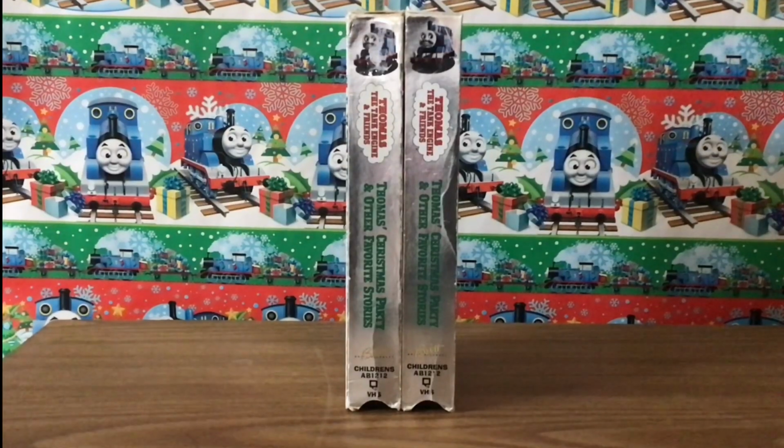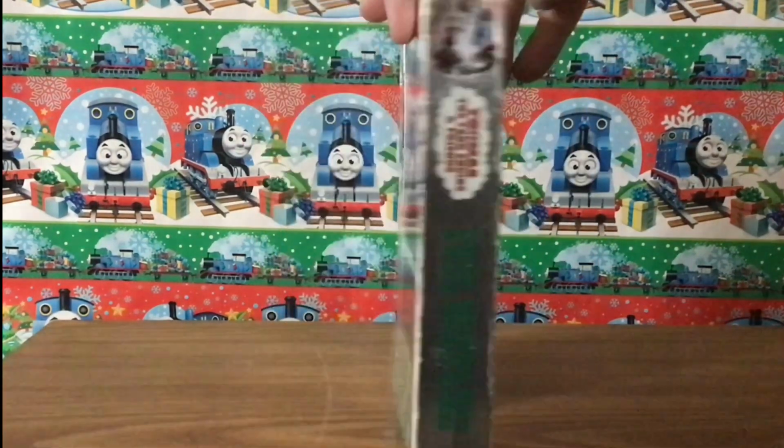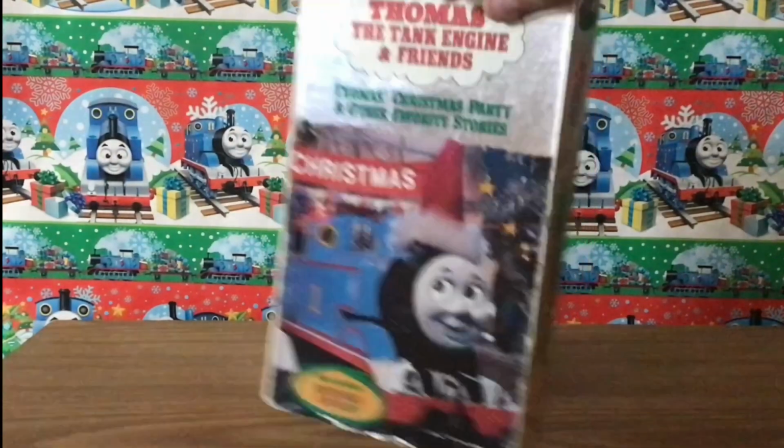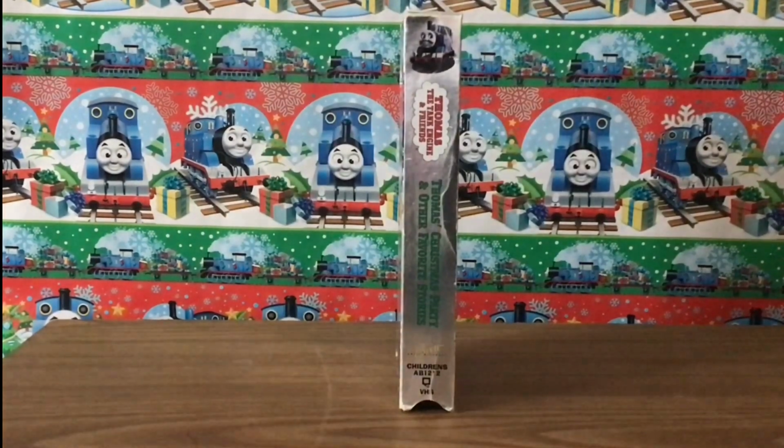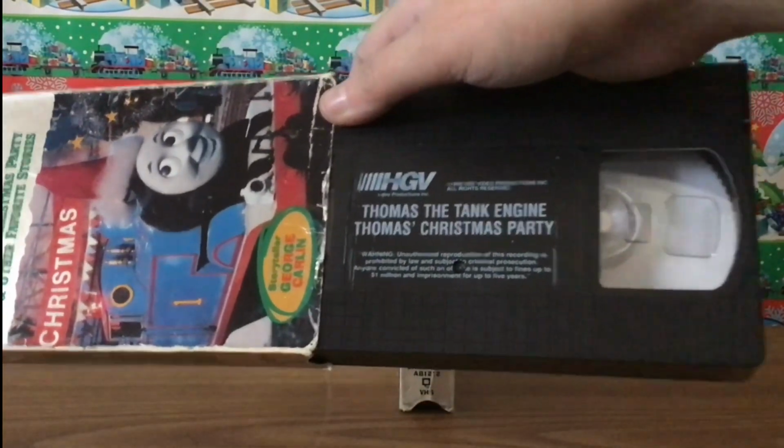Alright, so now we only have 2 copies, this time, of Thomas's Christmas Party. This one, obviously, it's just the newer release. Again, another one that I grew up with. We're starting off with this one. It's the Canadian print of Thomas's Christmas Party.